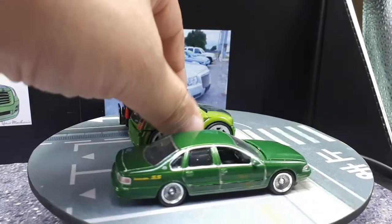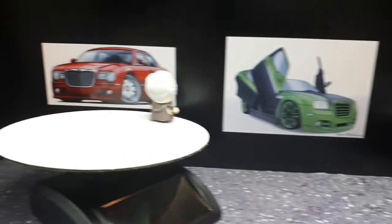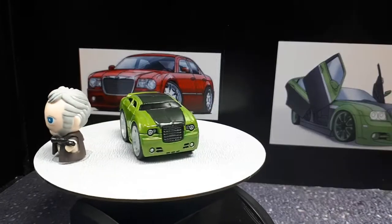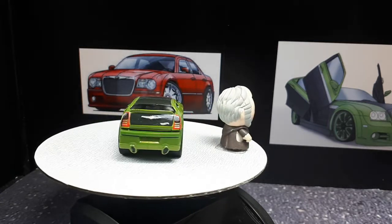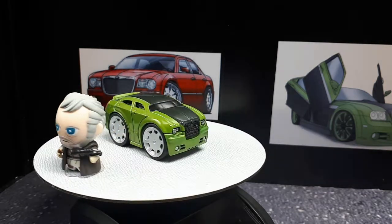All right, let's look at a couple other things here. Nice little cartoon there of that. And this cartoon actually has the same wheels, so that's why I pulled this one up here. We got old Ben Kenobi. This is a little Bandai Gashapon figure. I feel like the old Ben would be pimping around in one of these vehicles if he drove cars.